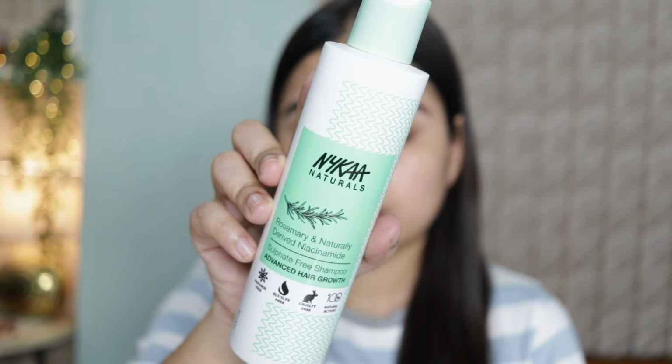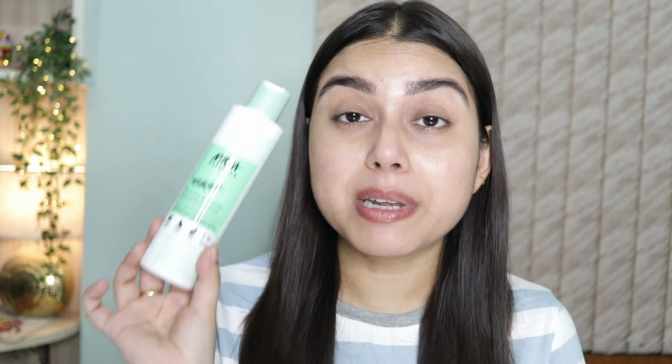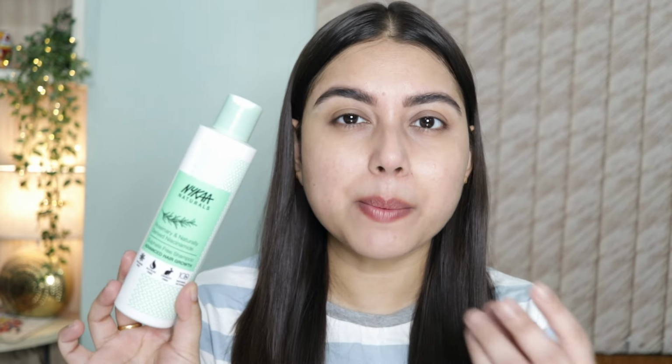Okay, moving on to the next product, which is shampoo. First, let's start with this one because this is something I've been using for the past 2 to 3 months and I've been loving it. This is from Nykaa Naturals. It's their rosemary and naturally derived niacinamide sulfate free shampoo. This is for your advanced hair growth. I've been loving this so much. It's a cream based shampoo. It's not a gel based shampoo, so it's not going to dry out your scalp or your hair. If you use just a coin size amount, it's more than enough. And this is something I use every single day.